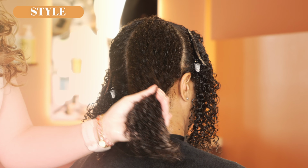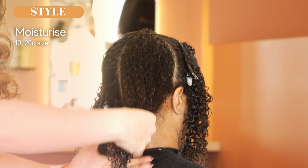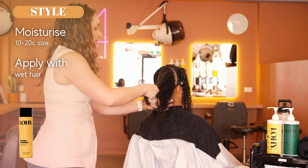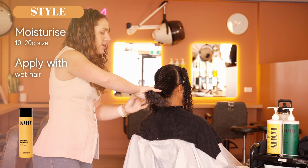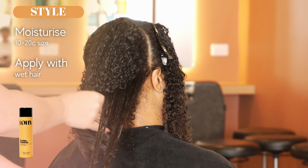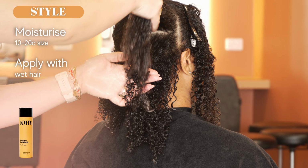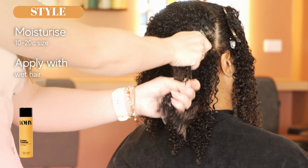Okay, so we're going to start working on this quarter here, 10 to 20 cent size of Cruise Control. You can always add more, but it's great to just check how the hair is absorbing the product before you heavily go in. Now, one thing you will be able to see is how much water is still in Marina's hair as I'm working, and that's really important for styling aspects, but also for consistent product application.